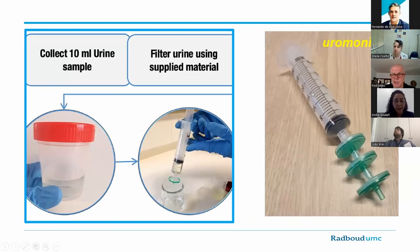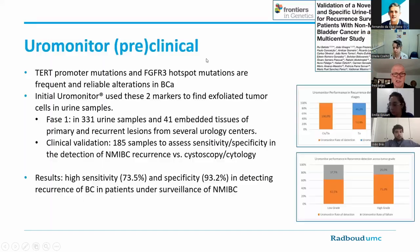Then you have the Uromonitor test. It's also a very convenient test. You probably know that you only need a little bit of urine. You press it through 3 of these sort of cylinders where cells are harvested. We did some preclinical work with that, and initially it was TERT promoter and the FGFR3 hotspot mutations that were used. And you see in the phase 1 study, we used around 300 plus urinary samples and tissues, and the clinical validation was also done in a little bit fewer samples, and the result was a high sensitivity and a high specificity in detecting recurrence of bladder cancer in patients under surveillance of non-muscle invasive bladder cancer.